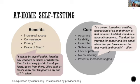Similarly, on that peace of mind, I can be by myself, and if I imagine or wonder or have any issues or whatever, then it's easy to do. And, you know, I go on from there. Like I said, at least I know I'm good on my end. So the value of having a negative result was another client consideration.